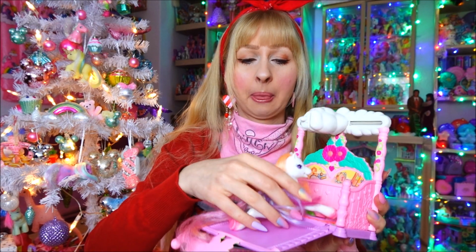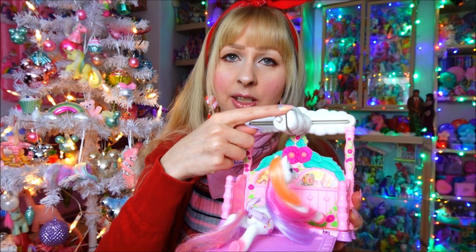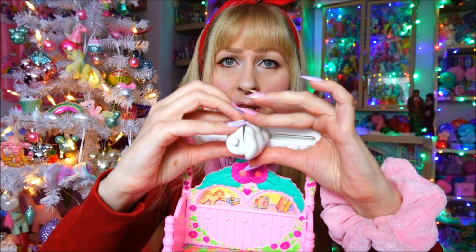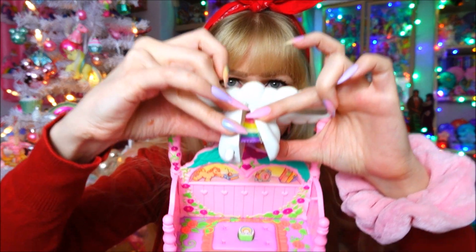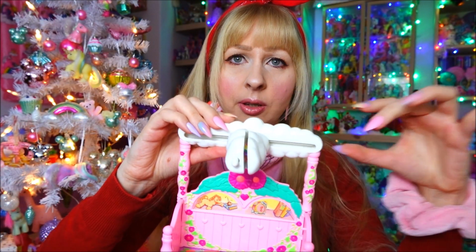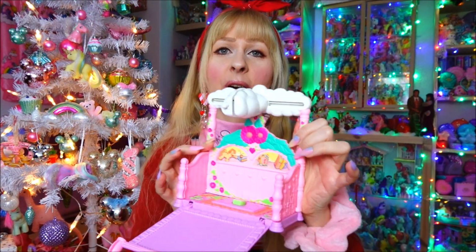So it's like a bed. You can make her lay down in there. Ta-da! And I'm not sure how this top thing works, because I tried it now, but it's kind of stuck. When you would pull these apart, there is a rainbow in between. Can you see that? So you could pull these clouds to the side and you would have this sky over you with a rainbow.